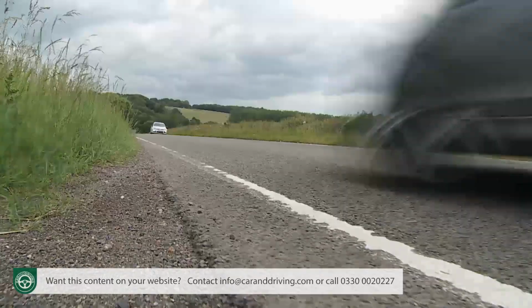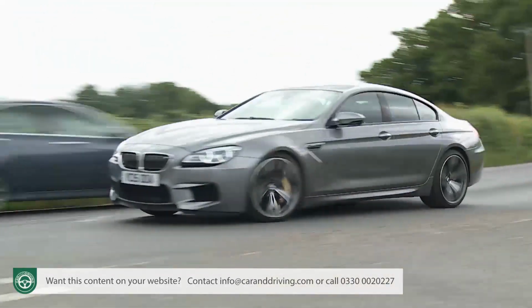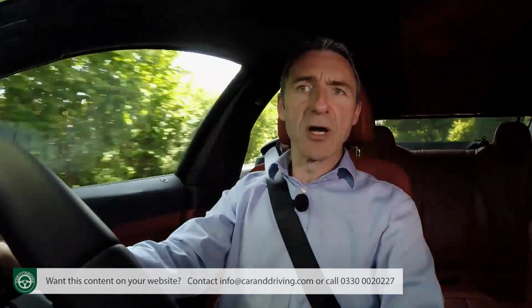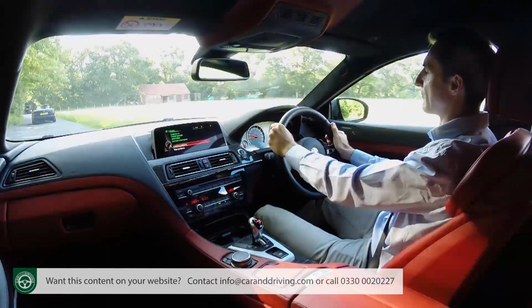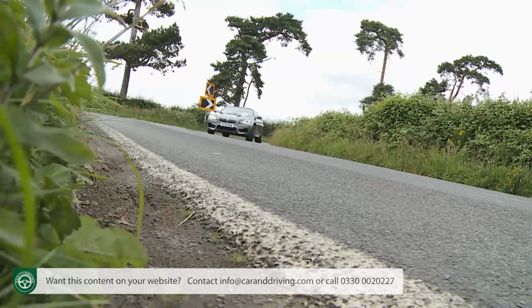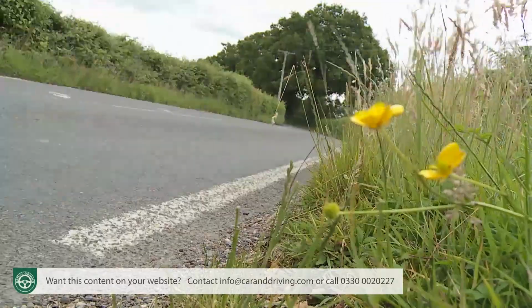If at this point you're tempted to start throwing your 6 Series Gran Coupe around, then a few issues begin to present themselves. For a start, with such a low driving position in such a huge car, it can be quite difficult to get a sense of this BMW's exact proportions, which can make placement on narrow lanes a little difficult until you get familiar with where the rounded edges begin and end.